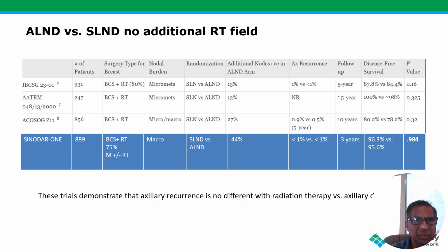The IBCSG and the AATRM were basically for women with micromets and lumpectomy, and they showed that the risk of additional disease was 13%, but there was no difference in axillary recurrence in women who underwent lumpectomy and radiation therapy as part of the care. In IBCSG, about 20% of the patients had mastectomy and didn't have anything to the axilla, but there is no difference in axillary recurrence rate.